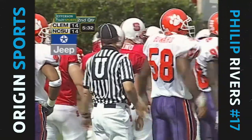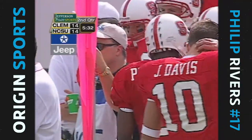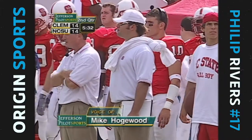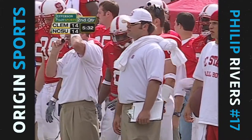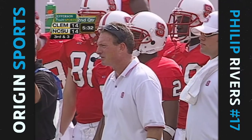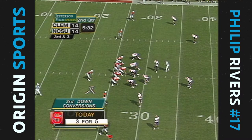Hey, you were talking about Peterson a moment ago. He's got a jammed ring finger. They have taped it up. He's putting his glove on. He's going to try to come back in and play, but his hand's hurting him. Well, Jericho Cotchery has been the receiver of choice this afternoon for Phillip Rivers with two touchdown grabs. Peterson is a valuable weapon for NC State.